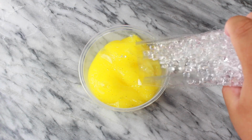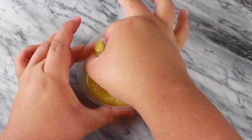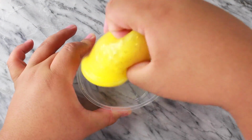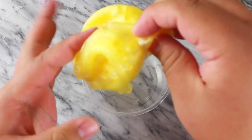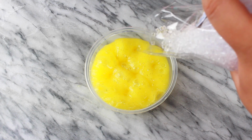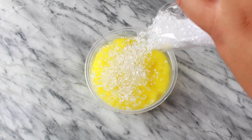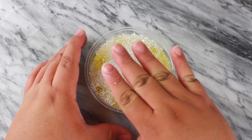So first I'm going to go ahead and add in some fishbowl beads to this slime here just to give it a nice crunch. And then I'm going to go ahead and add in some sugar beads as well. This is going to give it a really, really cool texture. It's literally like playing with a sugar scrub if you've ever had one of those, and it's pretty cool.